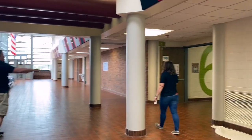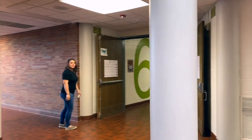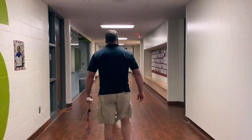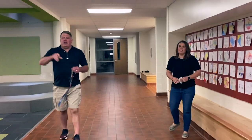This hallway is what we call the Lion Pride. This is where they're located. This is Mrs. Price's room. Right here will be where Mrs. Wiley is.